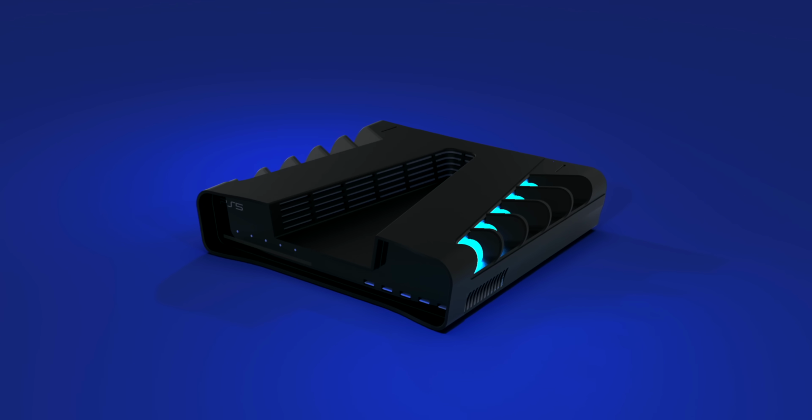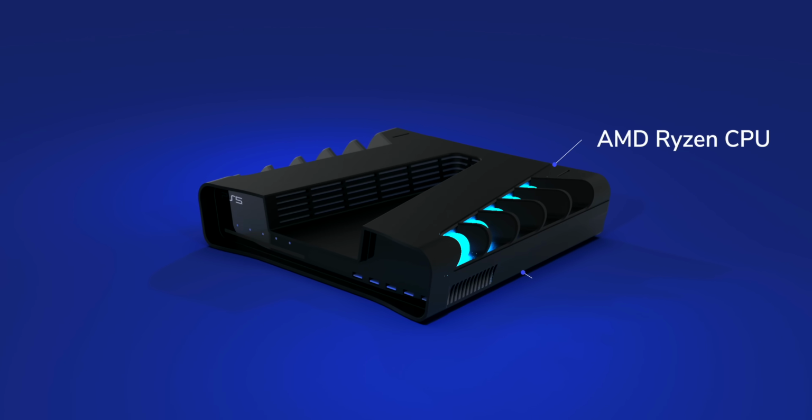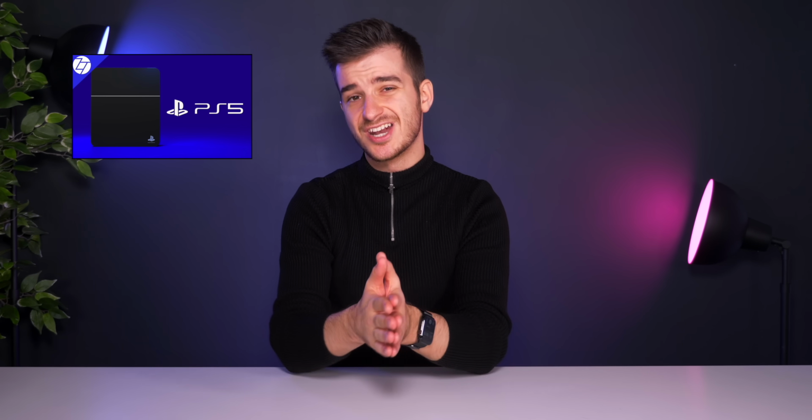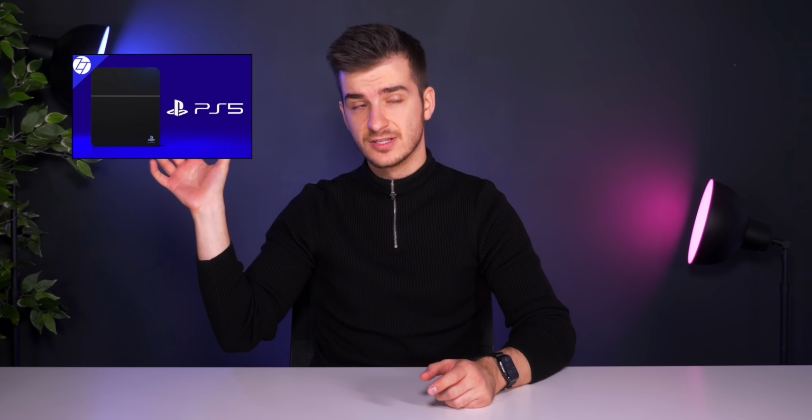Next up, it is also confirmed now that the PS5 will have an AMD Ryzen CPU and an AMD Navi architecture GPU. If you want to see the full list of specs, we've actually done a separate video just on that performance and specs. Now, speaking of specs, there's a few more details that have been confirmed. Mark Cerny mentioned once again that there will be no more spinning hard drive inside a PS5.